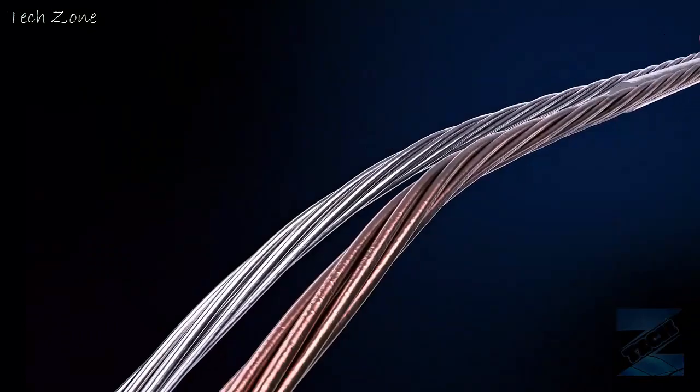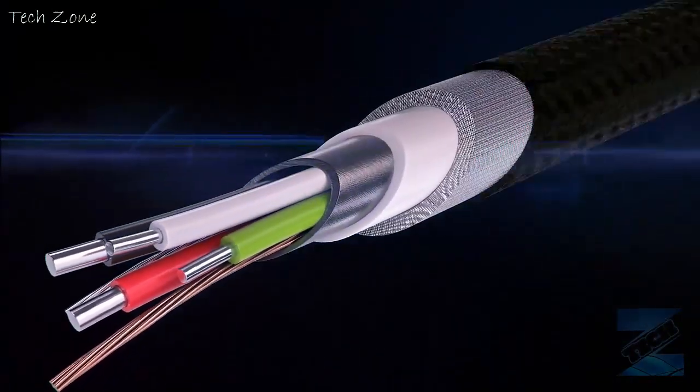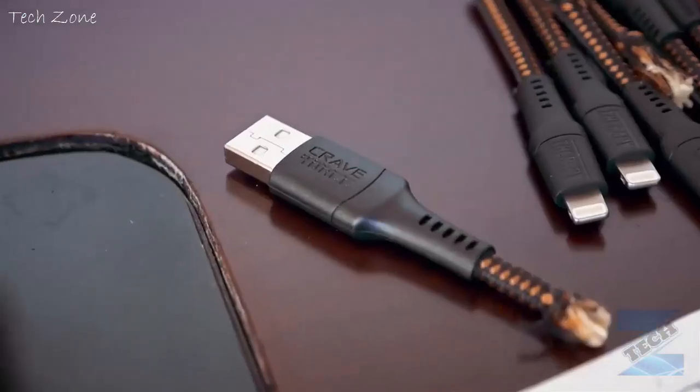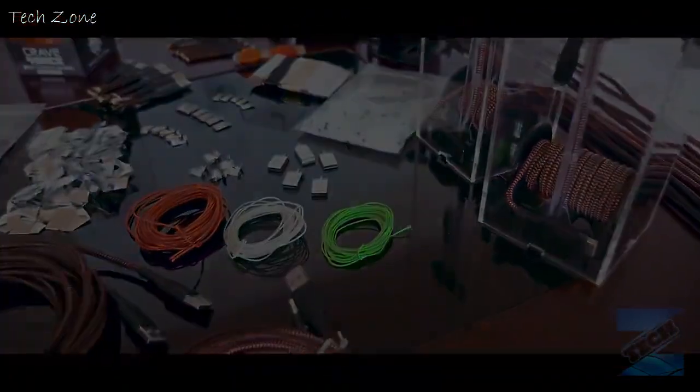We started by choosing rugged materials like those found in bulletproof vests and Kevlar. We invented our own wire designed to withstand incredible stress. Fiber so tough and durable, in fact, that we decided to pit our cables against one of the toughest men on Earth.